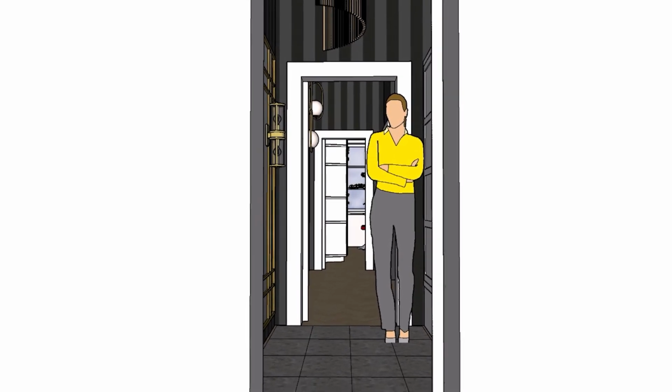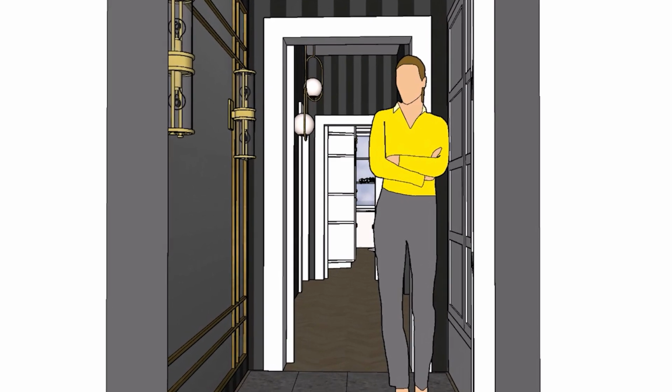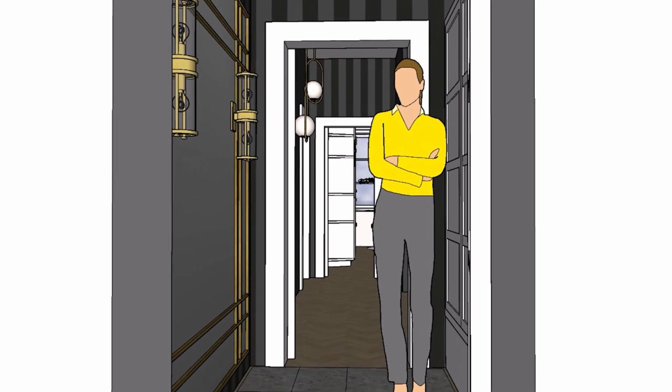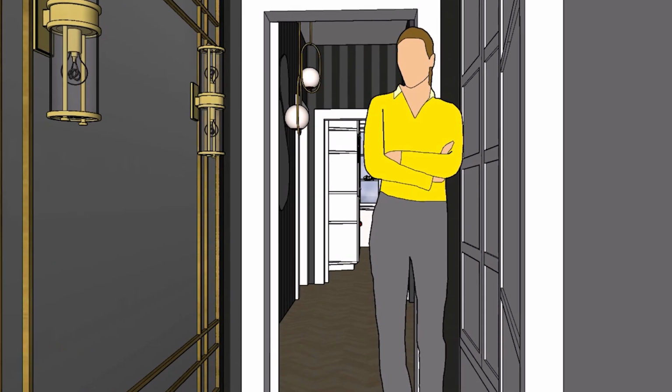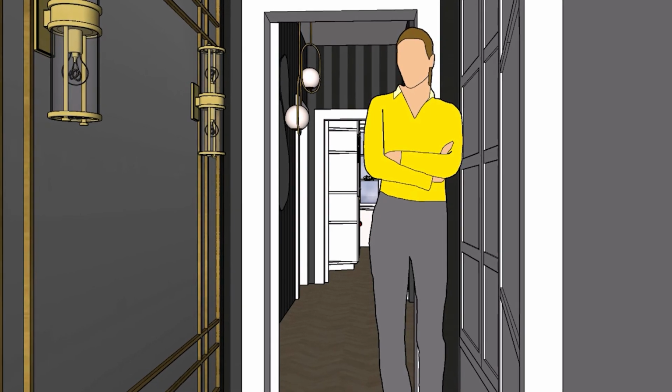The walls of the entree and the entire hall are covered with dark, striped wallpapers that create wow effect upon arrival. Two layers of lighting, round asymmetric ceiling pendant, and a vintage glass uplight and downlight wall sconces are installed in the room.